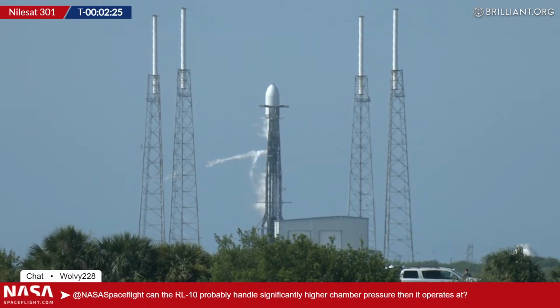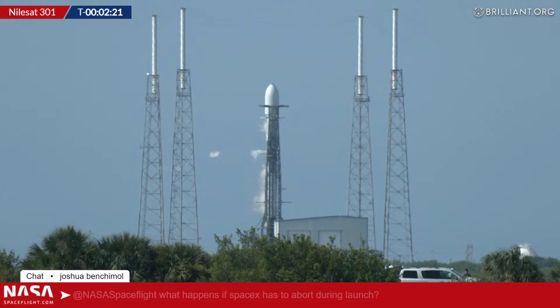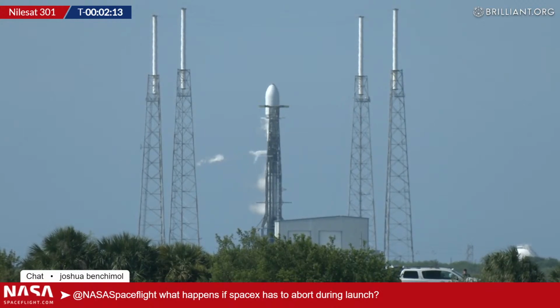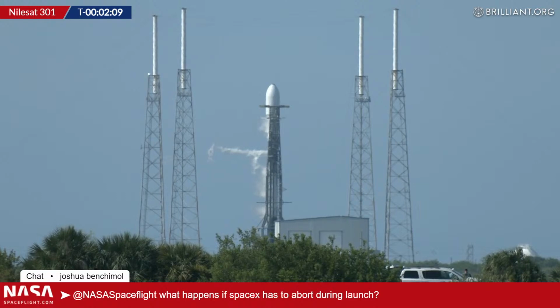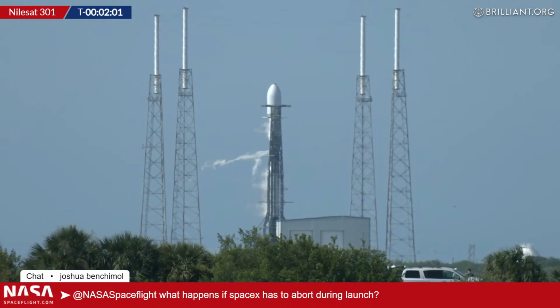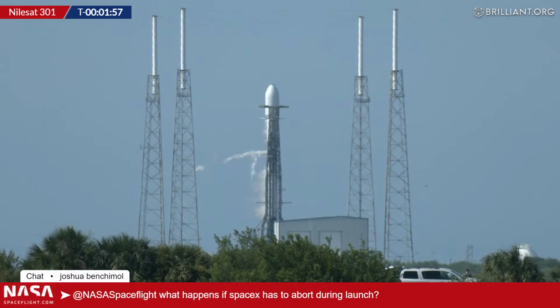But good question there. And Joshua here asking, what happens if SpaceX has to abort during launch? Well, that's pretty simple. If you just have a payload on board, you don't abort. If something happens during launch, it's basically hope that your rocket knows what to do and can take care of itself, if you know what I mean. But anyway, we're coming up on about T-minus 2 minutes here. So, Alex, how about we take people through what we're going to see ahead of launch here?